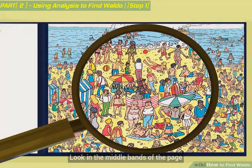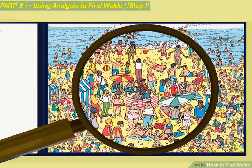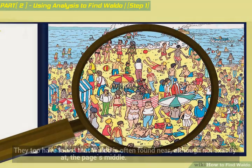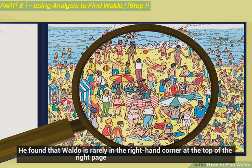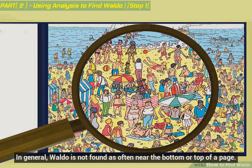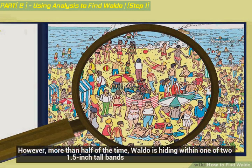Look in the middle bands of the page. Others have also tried to study Waldo's hiding spots, looking for patterns to help readers. They too have found that Waldo is often found near, although not exactly at, the page's middle. Waldo is not hiding all of the time in any single one corner of a page. He found that Waldo is rarely in the right-hand corner at the top of the right page. In general, Waldo is not found as often near the bottom or top of a page. However, more than half of the time, Waldo is hiding within one of two 1.5-inch tall bands.